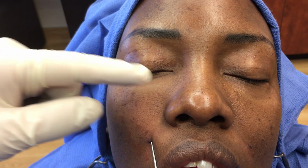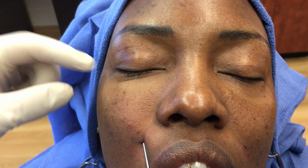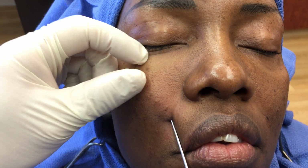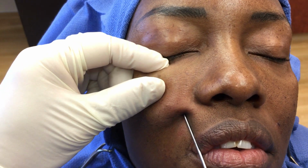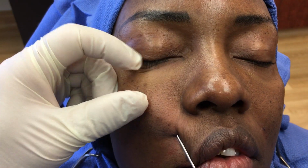And then we're going to put a little bit into her cheek too, so you can see that this is much more full already. And we're going to take this all the way around. We're going to fill up her cheek here and then all the way down to here. So obviously she's pretty and she doesn't need a whole bunch. We don't want to make her look distorted.